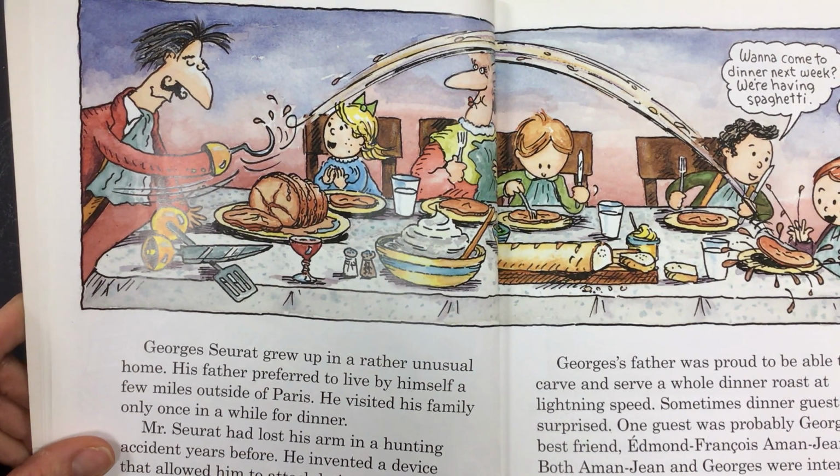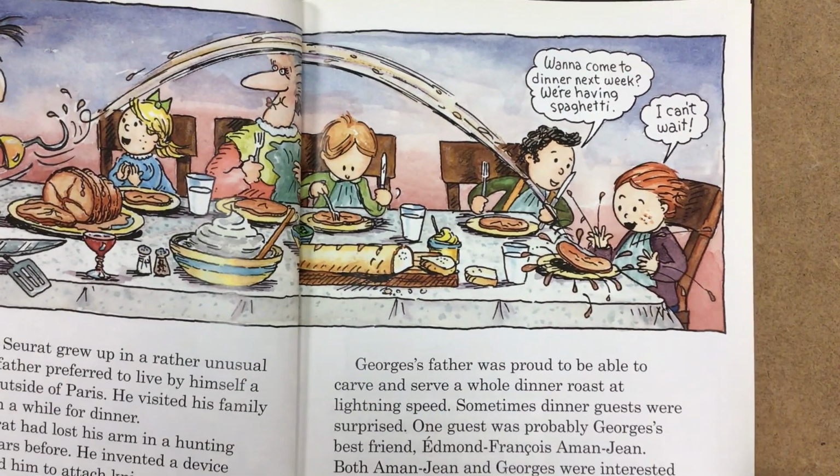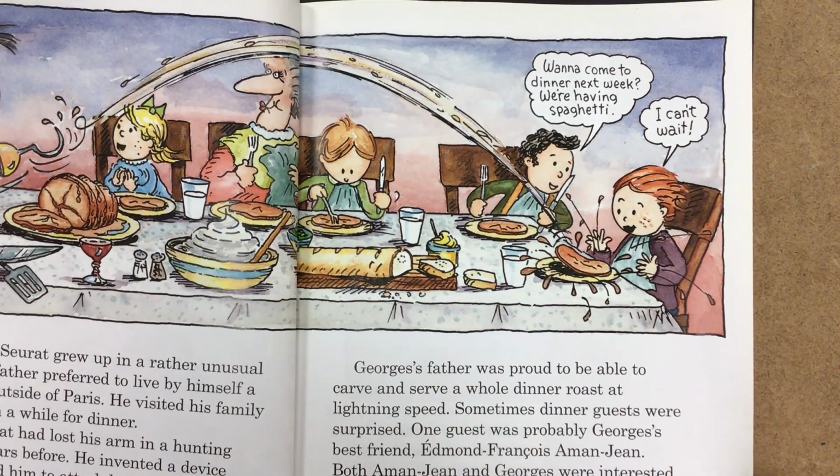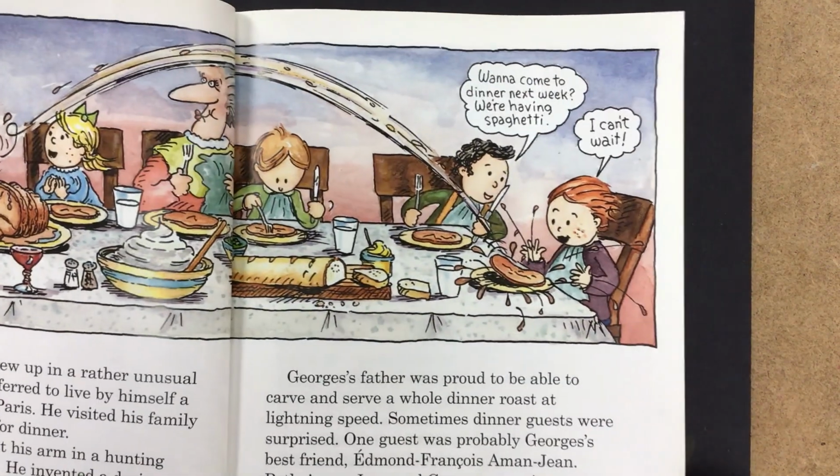Sometimes dinner guests were surprised. One guest was probably George's best friend, Edmond Francois Amandine. Both Amandine and George were interested in being artists. They ended up going to the same art school together.